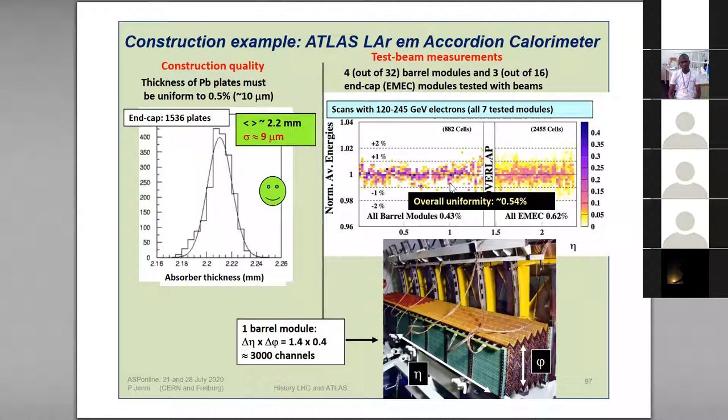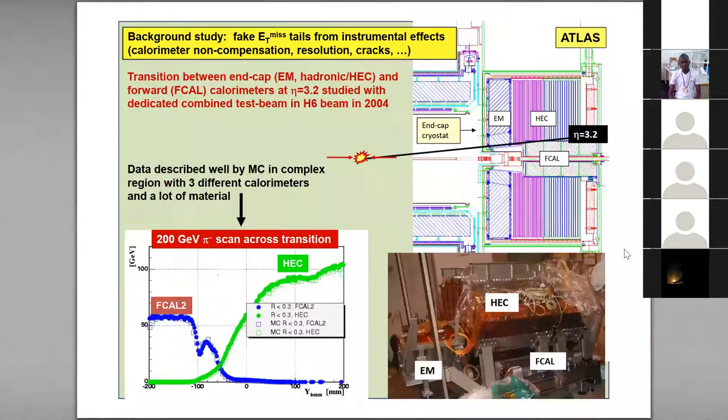And you can see the top plot both for barrel and for end caps. This was really well below the 1% lines which are shown here. So that was a big effort. And of course, if one would have made a mistake at this stage, you would have it for the whole life of the ATLAS experiment. So this is very important when constructing an experiment.